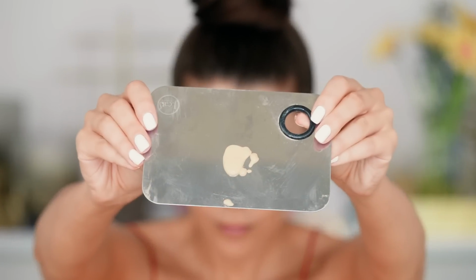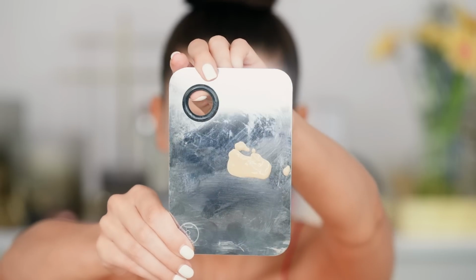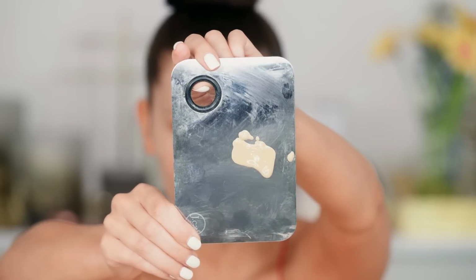I am going to use the shade Hazel. This is number 40. Pump, pump, pump. I want to show you the consistency. I promise you this is a clean palette. It looks so disgusting, but I do assure you it is clean. So this is a very liquidy texture. I like that. I like liquidy textures because they tend to blend so easily. It also states online that you can build this up. So it says take a few pumps, put it on the areas that you want more coverage, and add that second layer. So it is said to layer well. We're gonna check that out.